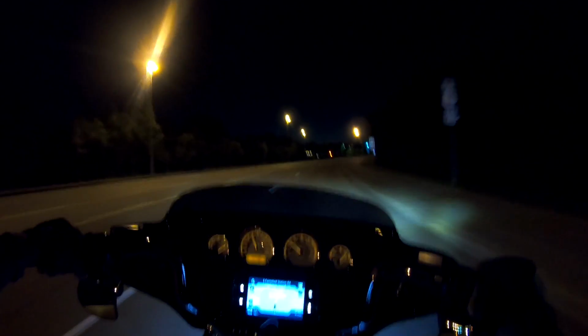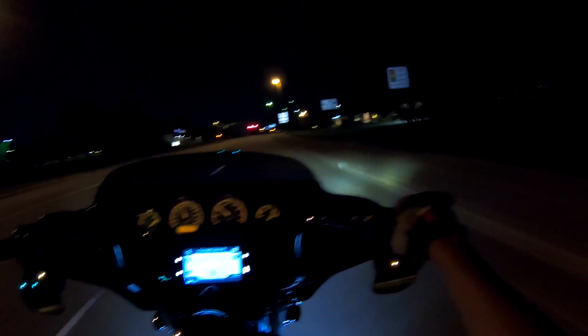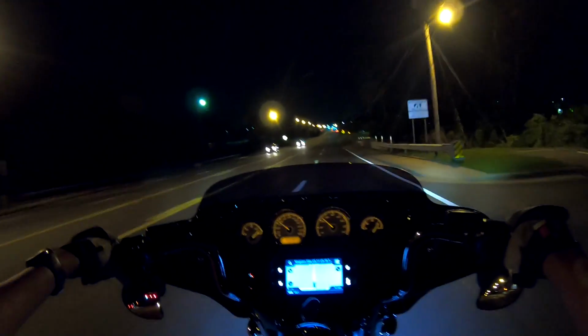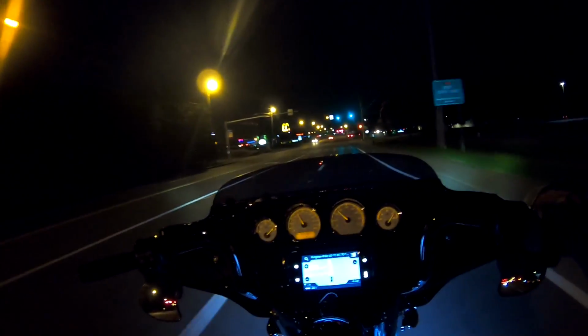So I believe if I were to keep it down to 70 miles per hour and not blasting off and all that type of stuff, I believe I could get back up to 40 miles to the gallon. And that's good. Now around town, you can drain it. You can get down in the 20s. If you ride it like that, you're not going to get the best gas mileage.